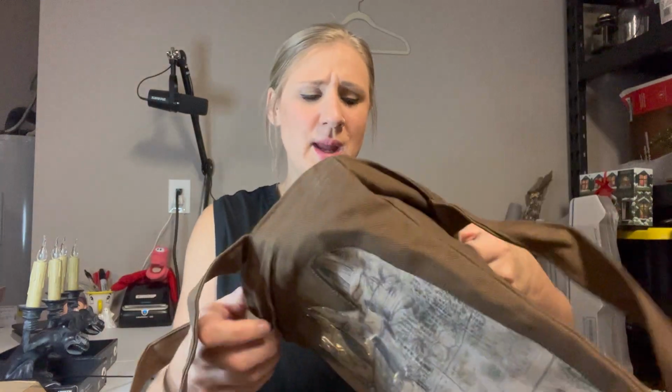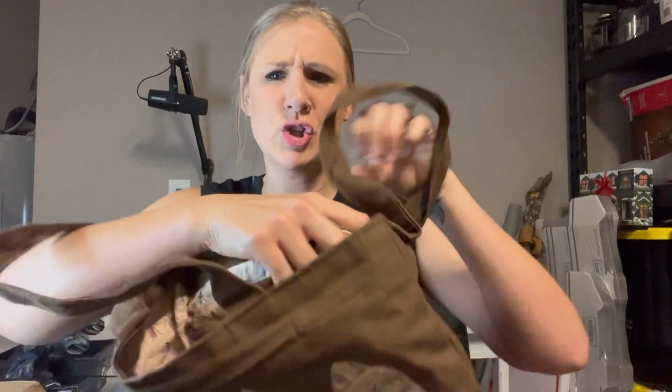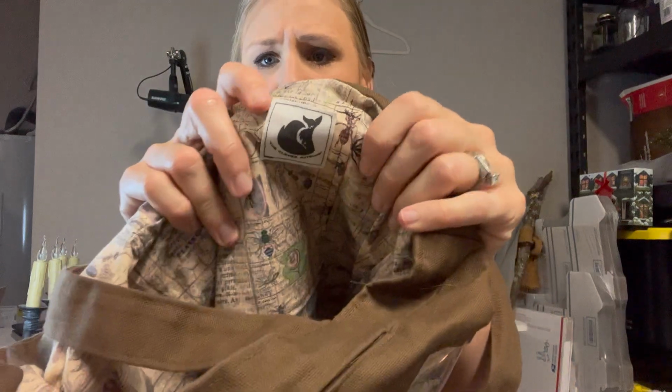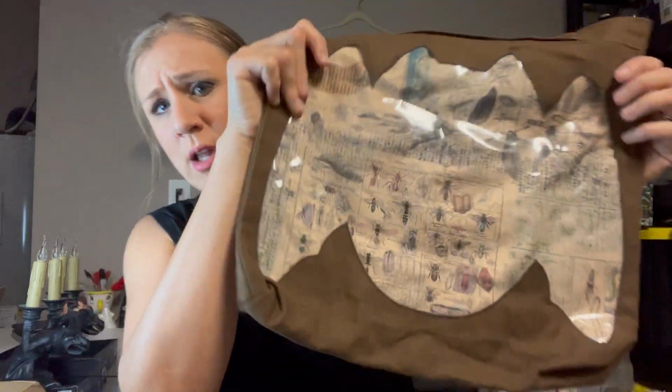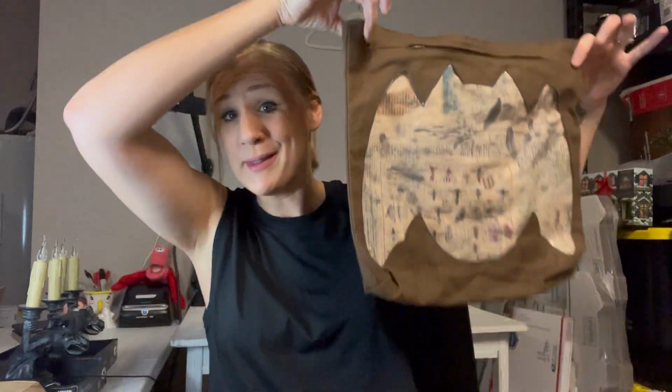rock those. All right, and then we have another bag, which is by the brand The Clever Kitsch something. I'm not familiar. Maybe like a little boutique brand. I'm not sure. But it's a tote bag and it kind of looks like newspaper but with bugs all over it. And it's got, I guess, a bat shape. I don't know. I just thought it was cool. Someone out there's gonna love that. All right, let me grab the next one.